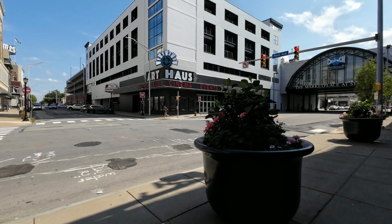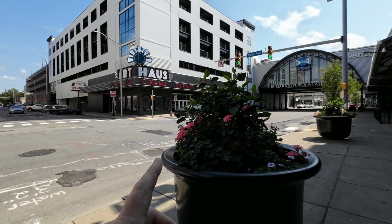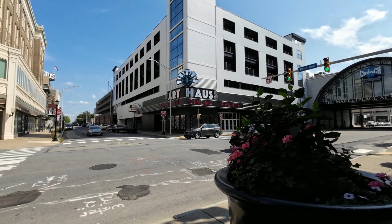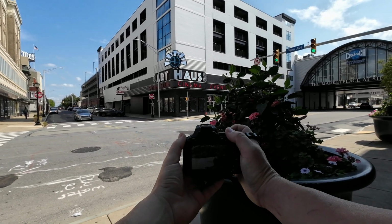Okay, great shot I see right here. But I'm going to do it differently than I did before. With this flower pot, I'm going to have the flowers in the picture, but they're not going to be the main focal point. I'm going to have the art house as the main focal point, and the flowers will be out of focus. So let's line this up here.